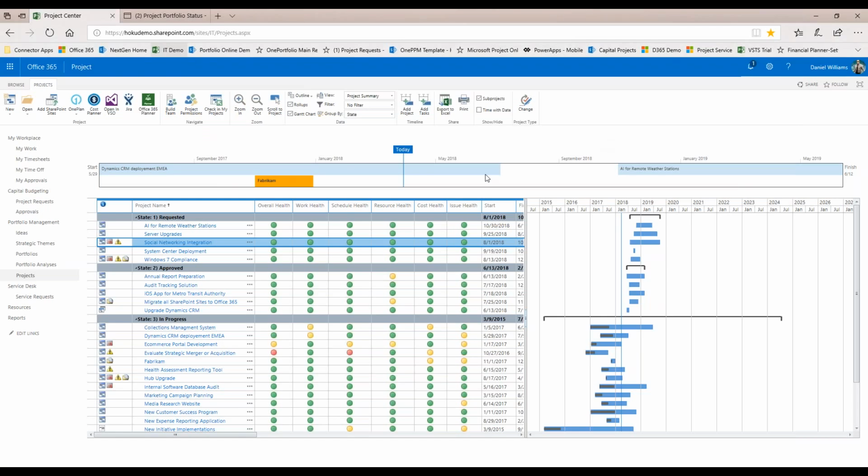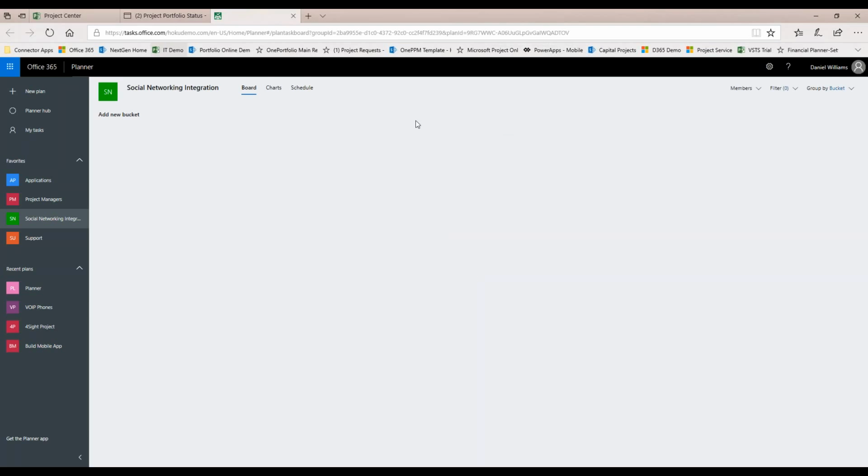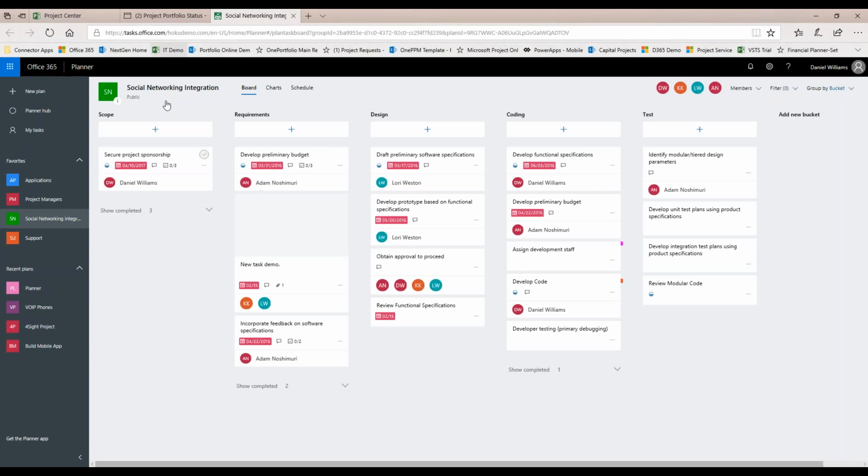Now, to keep this a more agile portfolio and have a mix of both agile and waterfall projects, we could also use tools like Office 365 Planner. And with Microsoft's One Connect, it allows you to connect seamlessly to these different tools. For example, if I approve this social networking integration project, and I decide that it's a lighter weight project that I want to manage in Office 365 Planner, I can just choose to do that and then either create or open this up in Office 365 Planner from a button that the connector puts into the toolbar.